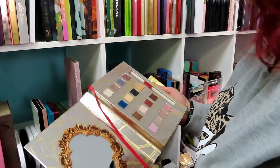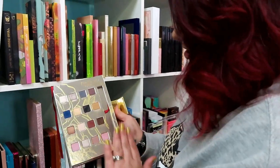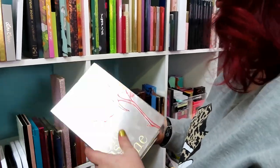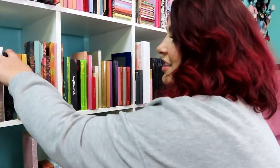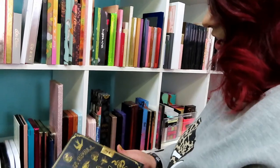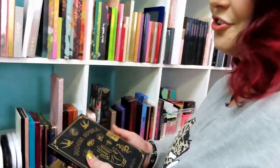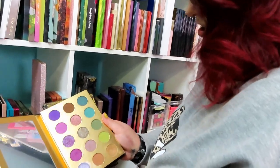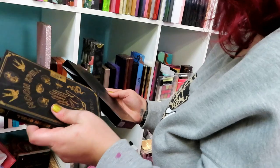This one is not the best palette. This is the Lorac Beauty and the Beast palette. I think this came out in 2016. So again, not getting rid of it, not my favorite. But the packaging is 10 out of 10 cute. Another one I keep this book for is the Moonspell because the outside packaging is so intricate and that's what it looks like. Love, love, love Lunar Beauty's quality.